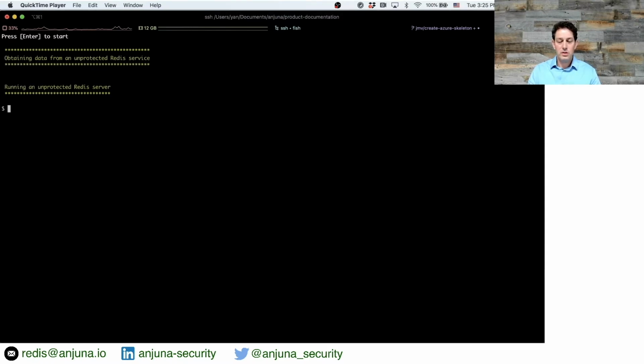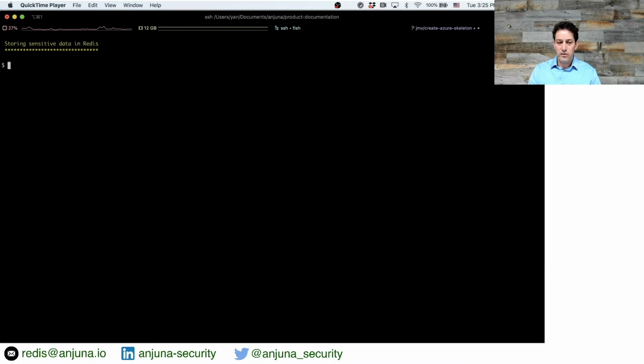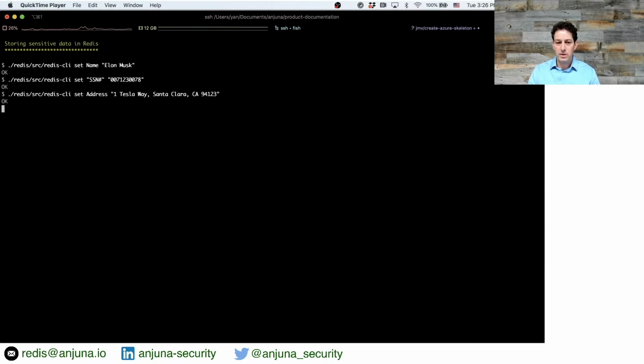So what I'm doing now is I'm running a Redis database. And then I'm going to add some sensitive information into the database, mostly private information, just so we'll have something in there, so I can show you what an attacker might do to get access to that data. So I'm adding a name, I'm adding a social security number, and I'm going to add an address as well.